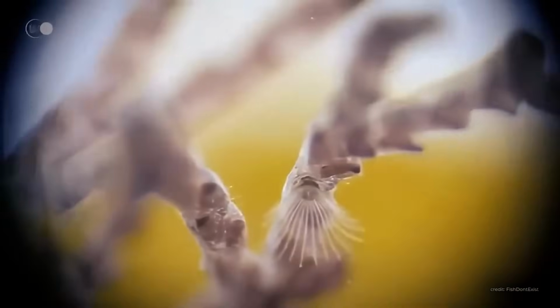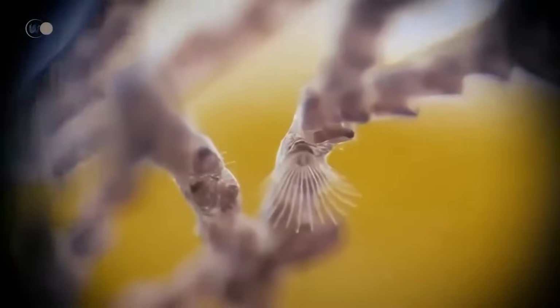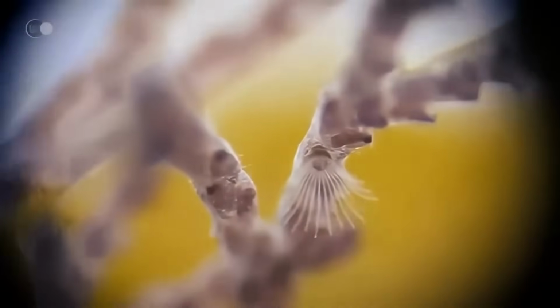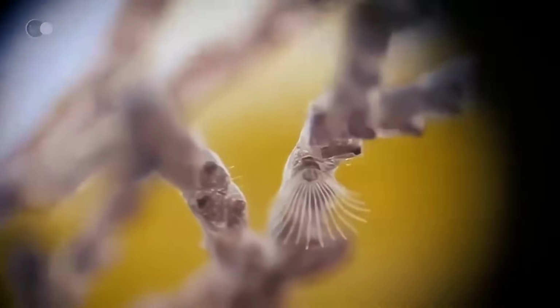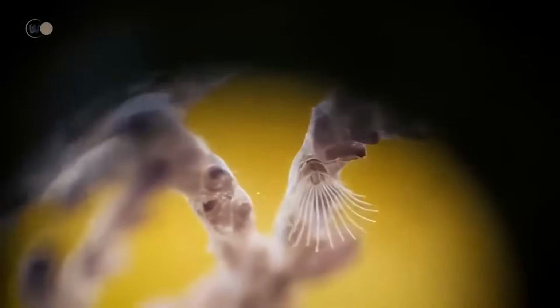To feed, bryozoans create a water current that brings tiny creatures to their mouths. Most of the time, these are plant-like organisms such as phytoplankton. Bryozoans gradually colonize certain areas of the seabed, eventually building up into extensive reefs.